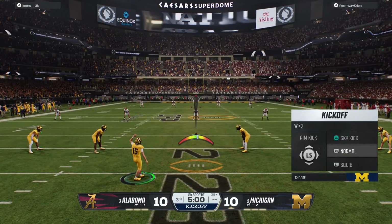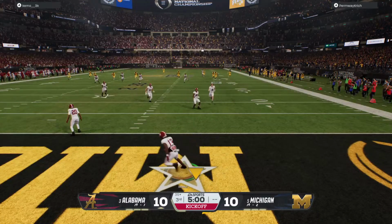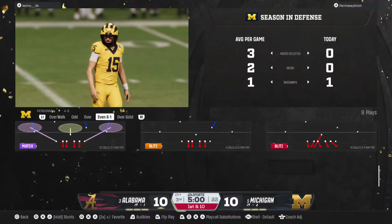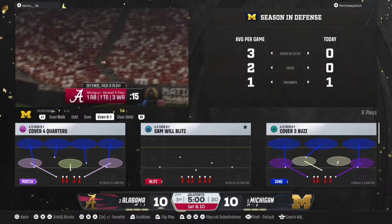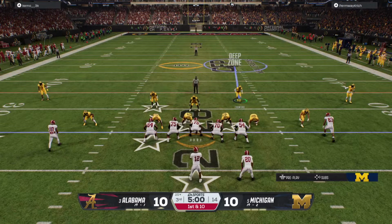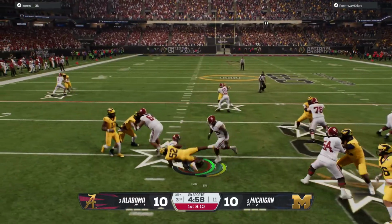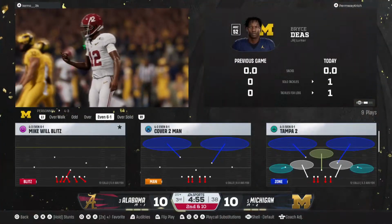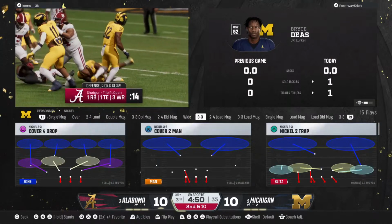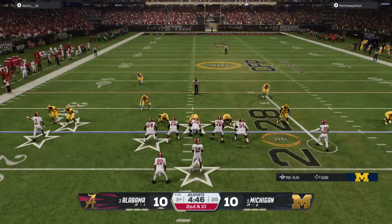The Wolverines will kick this away to get the second half going. That one bounces through the end zone, so they'll start at the 25. Here comes the Alabama offense onto the field. First play of the second half is a handoff. They'll try to run inside, but nowhere to go. Some strong run defense there makes it 2nd and 10 now from the 25.